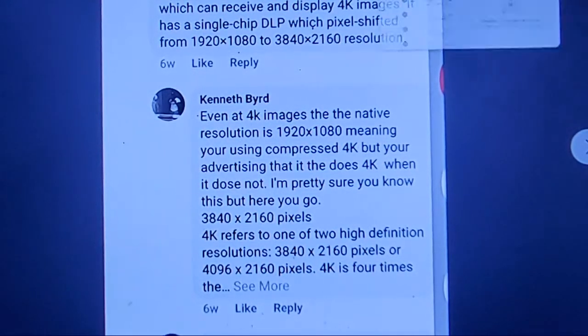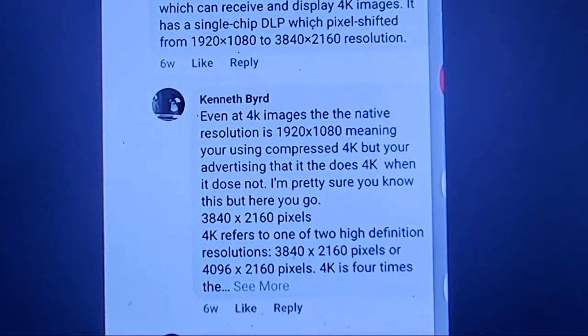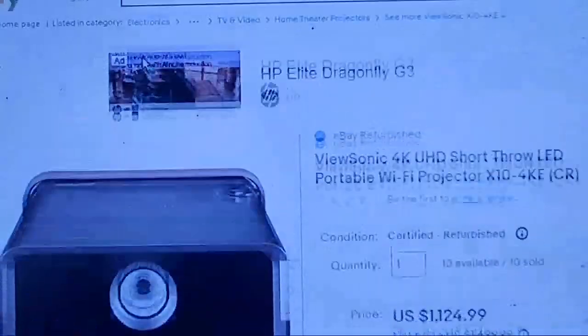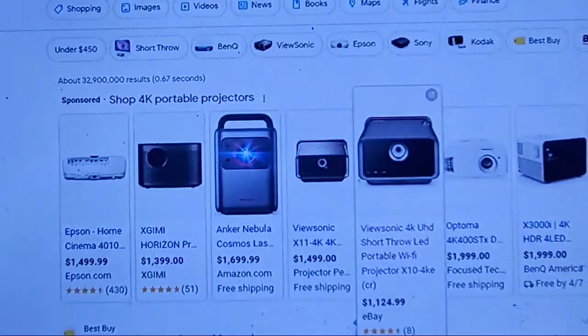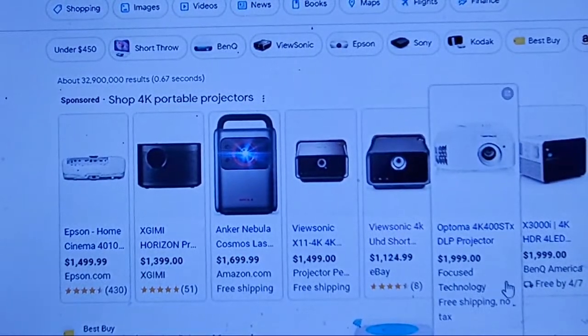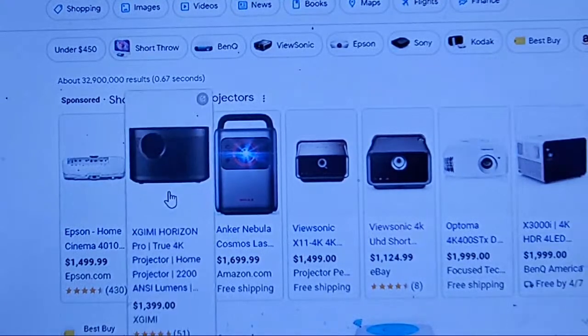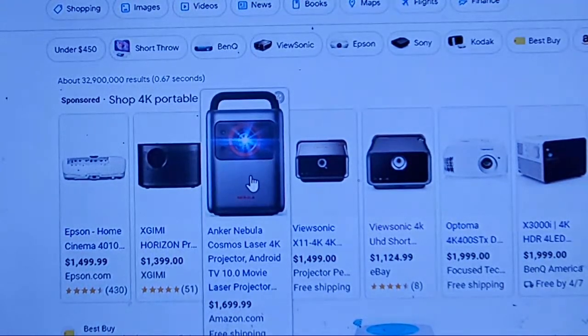All right, so let's go back in here for a minute. I was looking up 4K portable projectors on this site. And it's kind of a doozy, because man, you pull up all kinds of jacked up projectors. Like this one right here. That's another piece of trash. That's garbage. That is definitely garbage. I have no idea what that is. I've never even heard of that company at all, period.